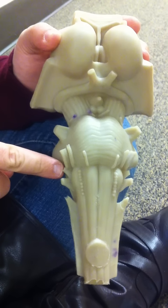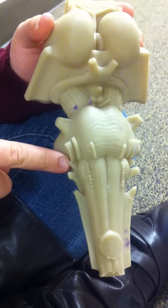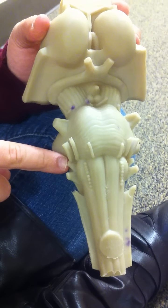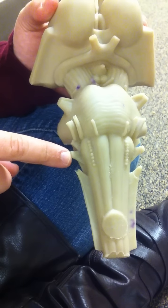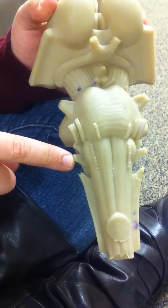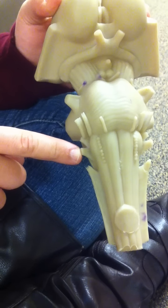Number nine is glossopharyngeal, and that is motor for swallowing and sensory for the posterior one-third of the tongue, so you can taste. Number 10 is your vagus, and that is motor for your larynx and pharynx, so you can talk and swallow.